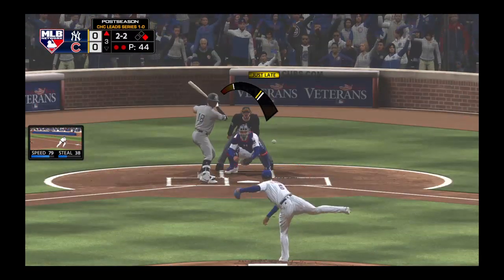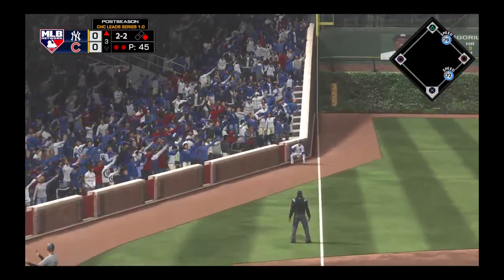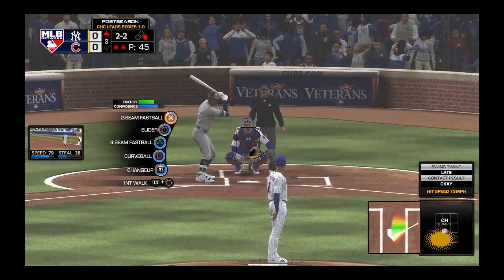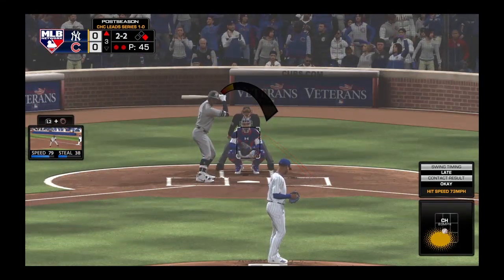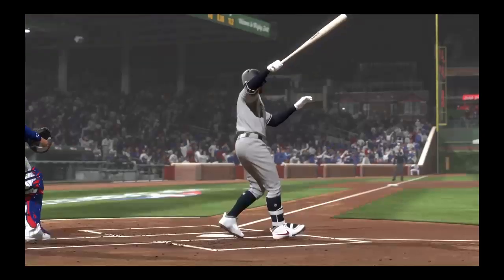The 2-2. Runners off for second. Lifted down the line in left, and this will wind up a foul ball. Here now the 2-2 is swung on and missed. He got him.